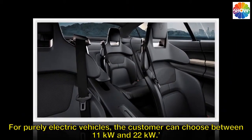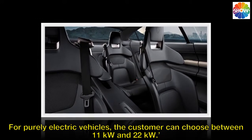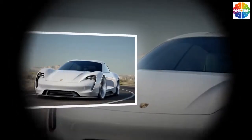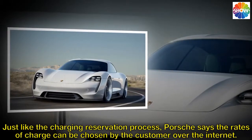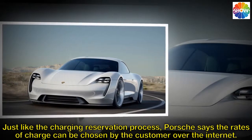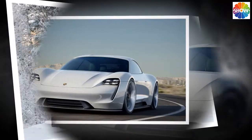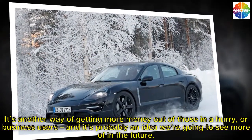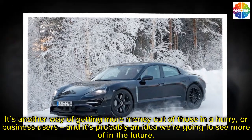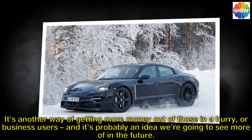For purely electric vehicles, the customer can choose between 11 kilowatts and 22 kilowatts." Just like the charging reservation process, Porsche says the rates of charge can be chosen by the customer over the internet. It's another way of getting more money out of those in a hurry, or business users, and it's probably an idea we're going to see more of in the future.